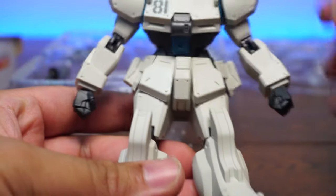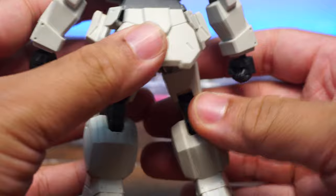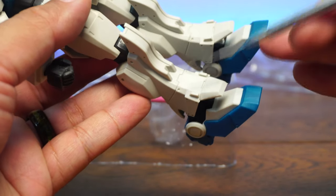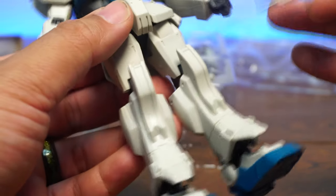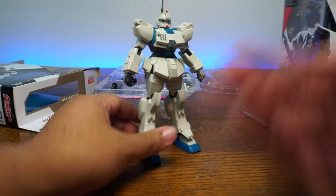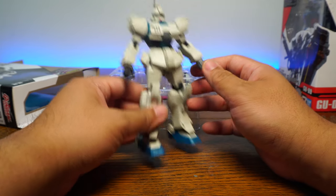Obviously, what's missing with the Gundam Universe figures is panel lining, but that's okay. That's something that you can do. So it's missing a lot of those panel lining details, and it just screams, hey, panel line me right here, right here, right here. Give me some battle damage and whatnot. What we have here is a very clean looking off-white Ez8, and honestly, I like that.